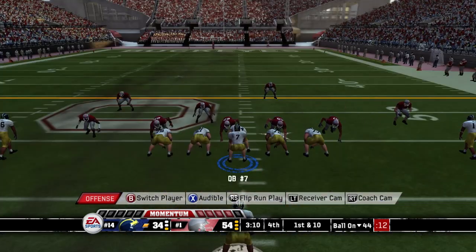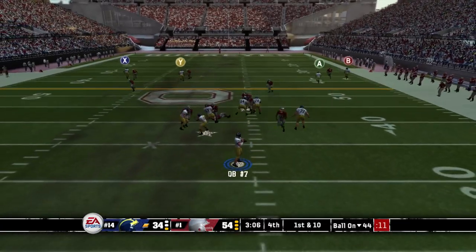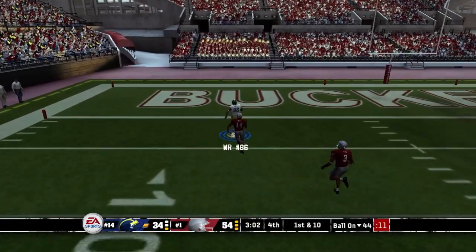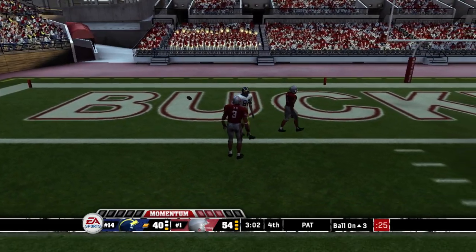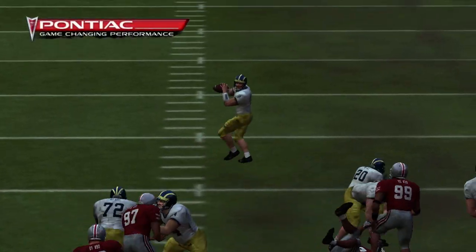Ohio State lines up with five defensive backs. Drop back to pass. He looks. Going long. And it's caught. And he's all the way in for the touchdown. And that's the second time today these guys have been able to hook up for the score. Boy, he really looks comfortable in that end zone, doesn't he?